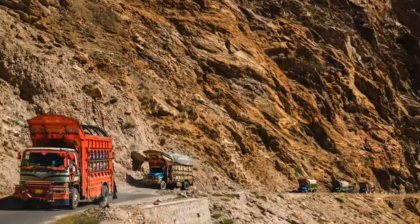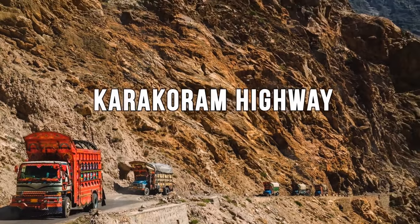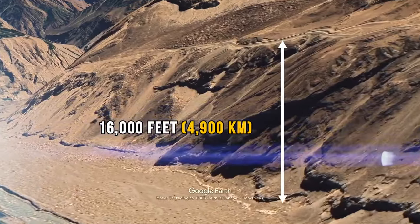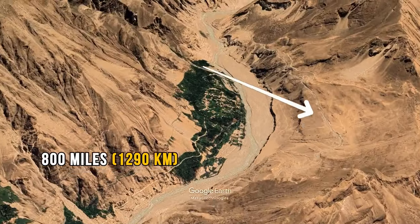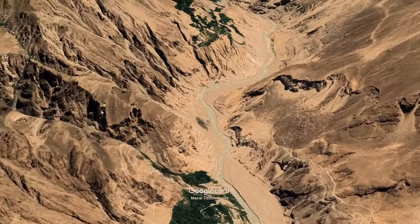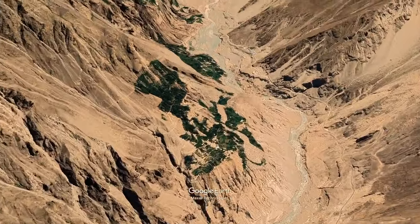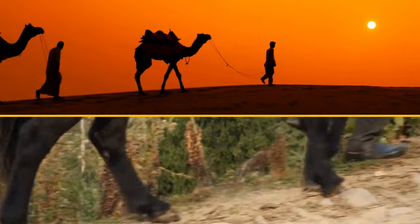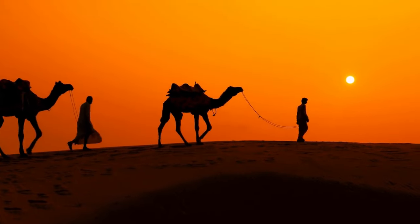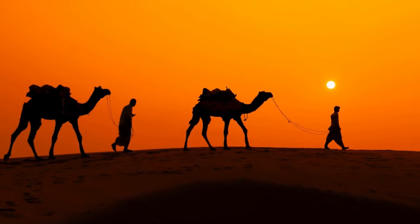Let's start with the Asian Karakoram Highway, the highest paved road in the world. It's located at 16,000 feet above sea level. It also stretches for more than 800 miles. If you're a history fan, you'll be pleased to know it follows part of the old Silk Road, an ancient trade route that connected Asia with the West. People used the road to carry goods and ideas between two great civilizations.